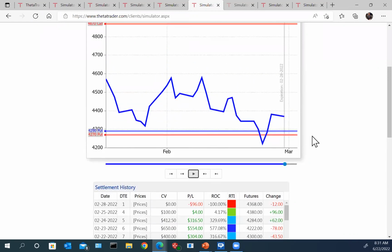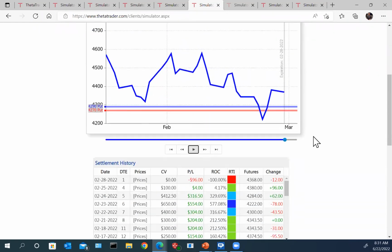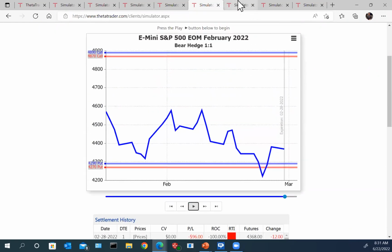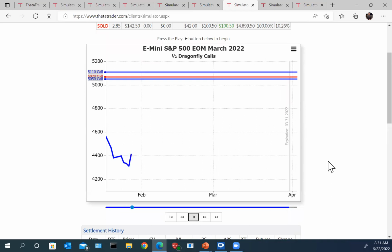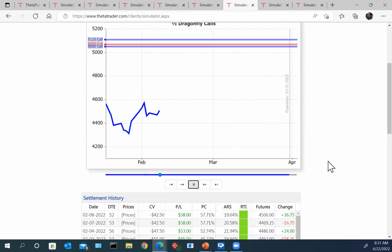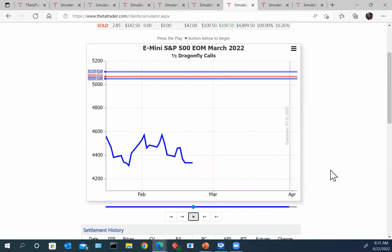And then, of course, the trade would have expired completely worthless had you not taken profits when you had the opportunity. So that's why it's important to follow these. I think it's important to follow these parameters and use those presets. Here's another trade, a half Dragonfly call spread. And let's look at this one here. It turns profitable with 49 days remaining. So that one worked out just fine.